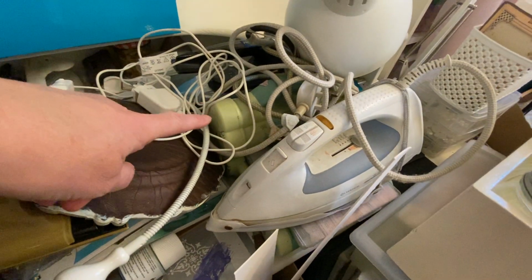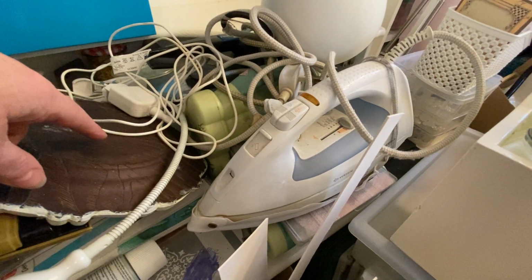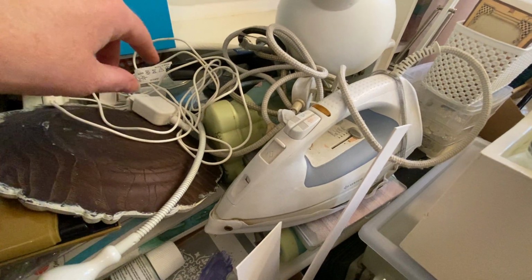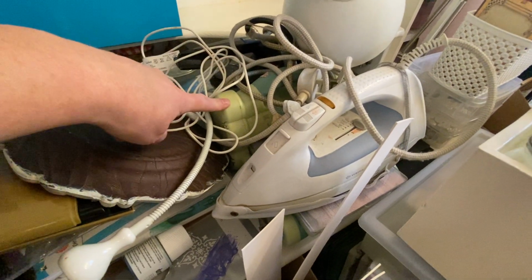This is my normal Big Shot. I'm so ashamed of my mess right now. You can't even see it. Yes, this is a Big Shot. It's a normal Big Shot.